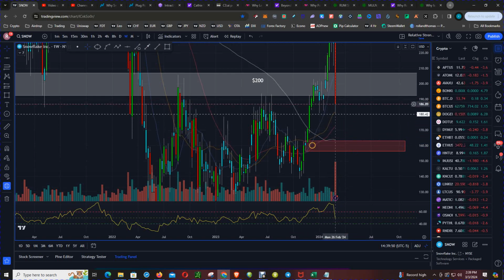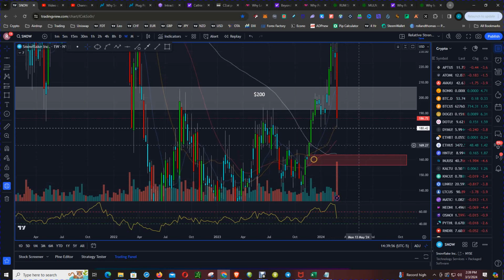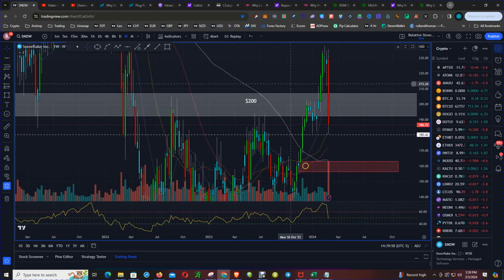However, again, if you get candle closes below the 180, it opens up the door for price to move lower to this $160 level. So let me know what you think in the comments. Is this an opportunity to buy, or should you take a wait-and-see approach and stay on the sidelines?